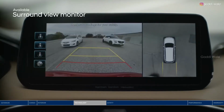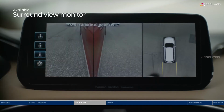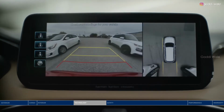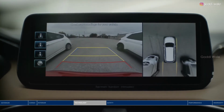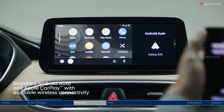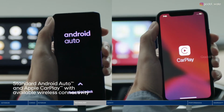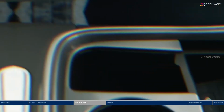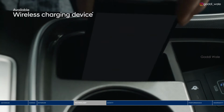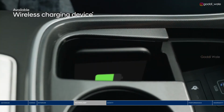The surround view monitor gives you a 360-degree view in high definition projected on the touchscreen display. Parking becomes so much easier, safer, and visible. Let's talk about your smartphone. Get access to those apps you can't live without thanks to Android Auto and Apple CarPlay. For added convenience, use the wireless charging device for your smartphone if the battery is low.